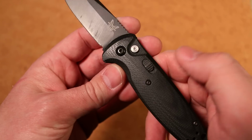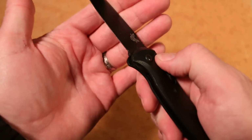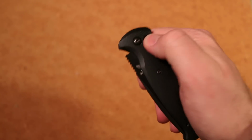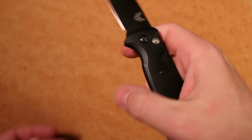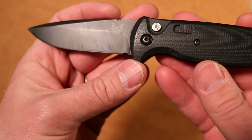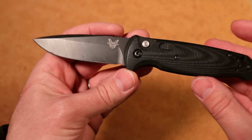The safety can go on in the open position, which will prevent it from closing. You can't push that button and close it. And then, of course, when the safety is up in the closed position, you cannot fire it. So there it is, the Benchmade CLA 4300. Just love this knife, the Composite Lightweight Auto from Benchmade.